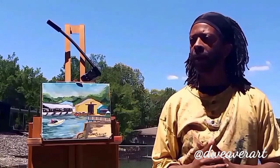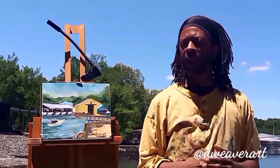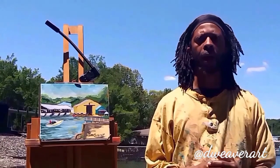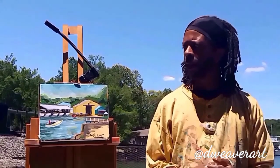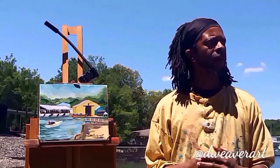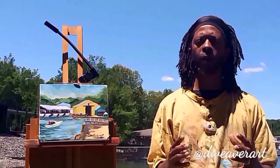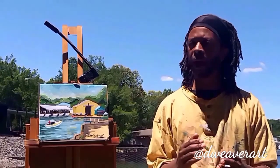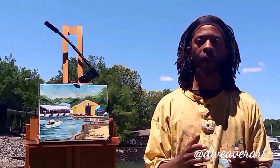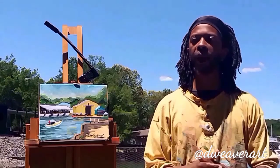I have now completed the painting in plein air on this lovely Saturday morning, the last weekend of May. Very tranquil. I do want to say to you all that I ran into another situation with the umbrella where the wind took off with it.